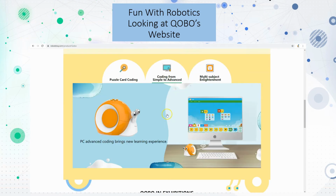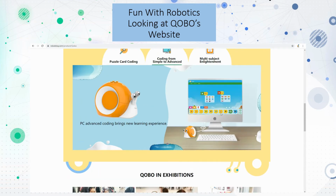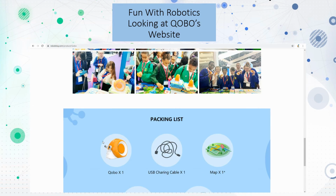Coding made simple. All right, so here's where he can be connected to a computer and you would be able to drag and drop just like you're putting those puzzle pieces together. You would be able to do that with Qobo on the computer as well. So we'll have to find out where that software is for us to be able to do it. Now, it could be one of those things, and I may pause this and go get my Qobo and connect him and see what happens. We will try that as well.